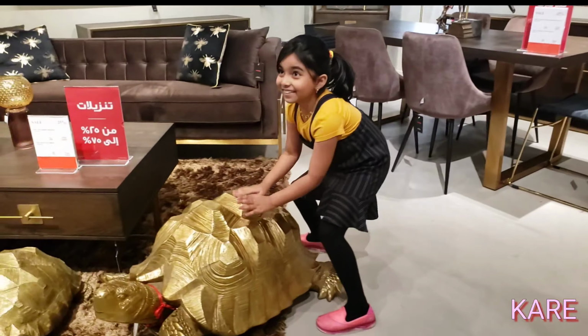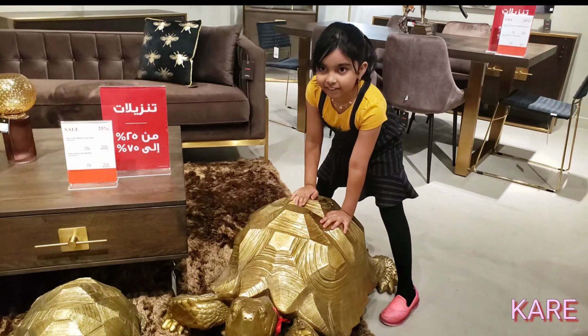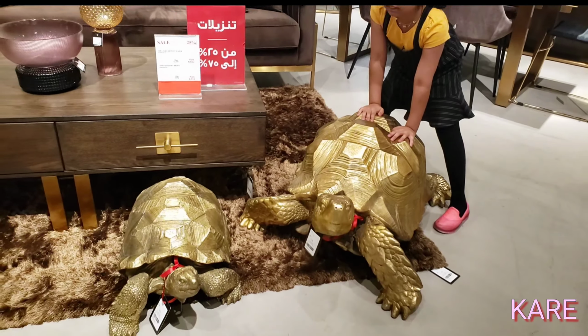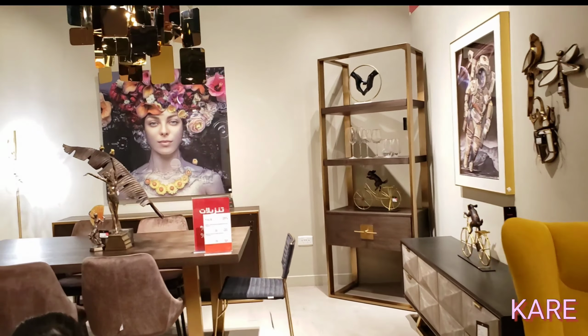Look, it's a big turtle and a medium one. If you sit on it, it will break. So please don't sit. And this room is full of furniture.